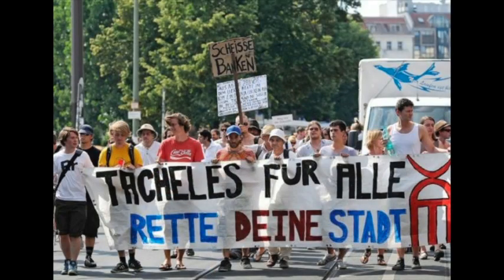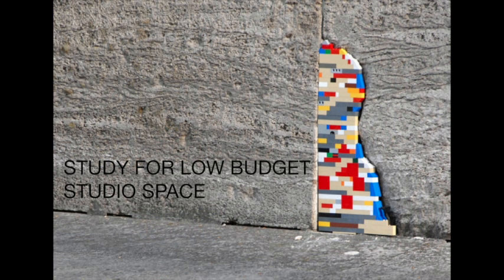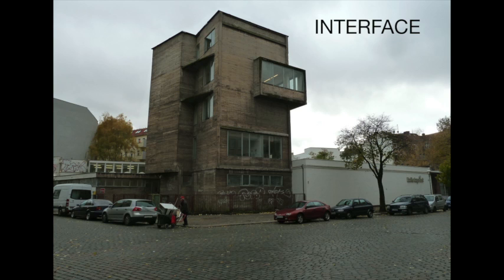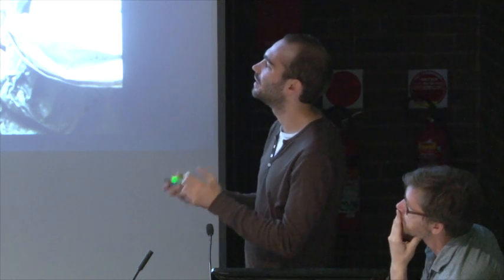So we had this contract to develop a study on how it is possible to offer these low-cost spaces to artists in a new building. We looked at some Berlin artist spaces and found different topics: nomad, monument, interface, how it is connected to the city, whether it is just an atelier house or also a social interaction thing, like the enclave, like a small town within the city.